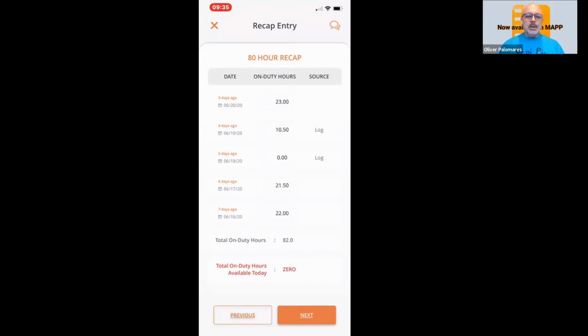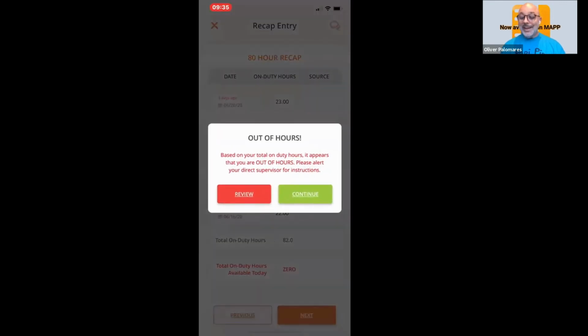Here at the bottom, because I've now excessively entered hours just for demo purposes, it tells the driver that they have 0 hours available. It's actually probably more in the negative, but it doesn't work that way. So in this case, it says 0 hours available. And if I click next, it says, hey, you're out of hours. Based on the total of on-duty hours, it appears that you are out of hours. Please alert your direct supervisor for instructions.